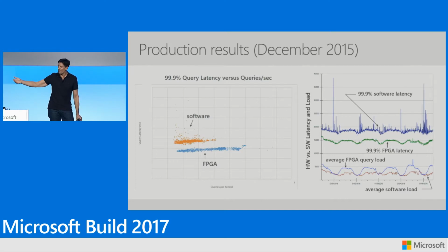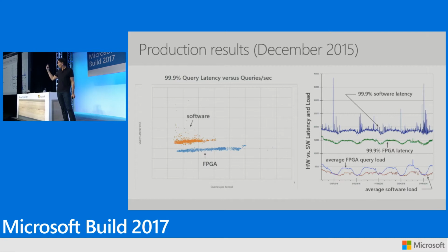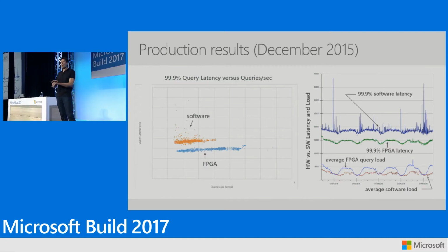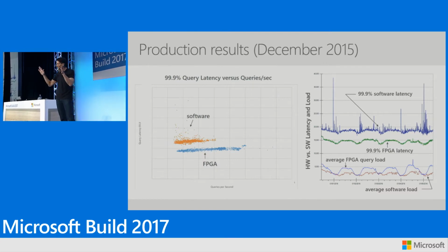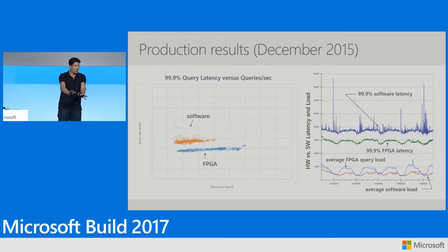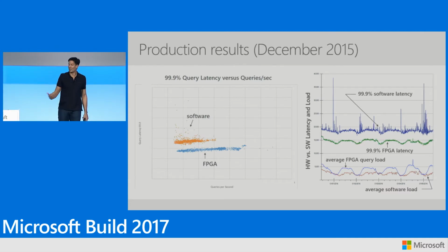And this freaked people out because they were afraid that Bing was going to tip over, and they also were like, why is the load going up? It should be going down because these things are much more efficient. The answer is that Bing has a global optimizer, and when it sees the utilization of servers go down, it starts to send more queries to those data centers and those servers. So it was being able to throw much more queries at these servers that were excited with the FPGAs, and that caused the utilization to spike. So it was actually the system behaving as it should, just a little bit unexpected.